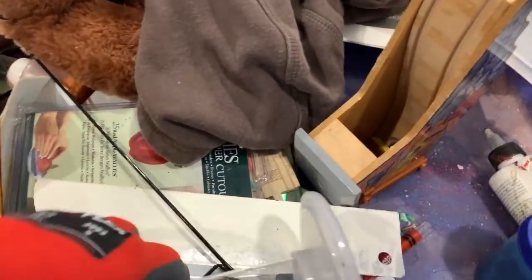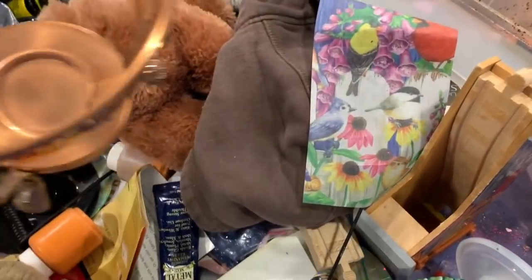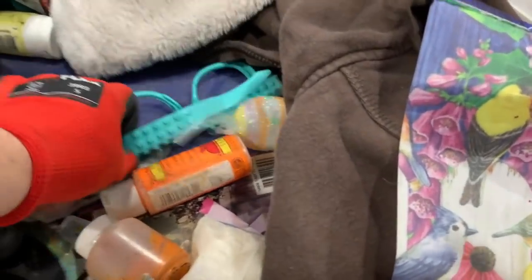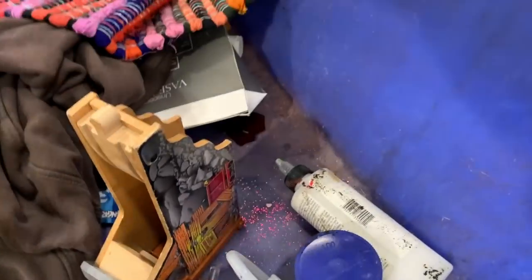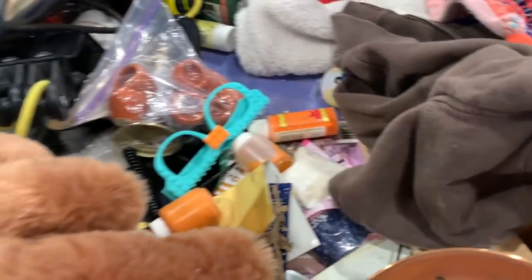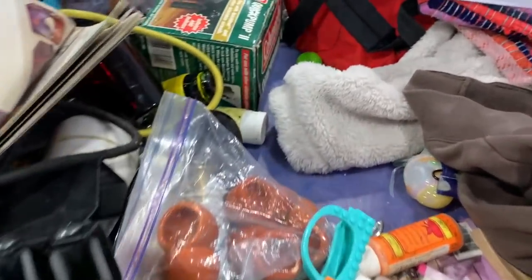Here we go, more to dig through. This is my jam. Let's see now. Lego glasses? Lego-esque glasses. They weren't actually Lego glasses, but cool anyway. Aha! So I didn't pick them up right here, but I will pick some up in a second.